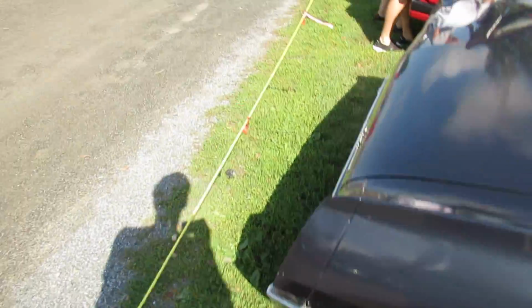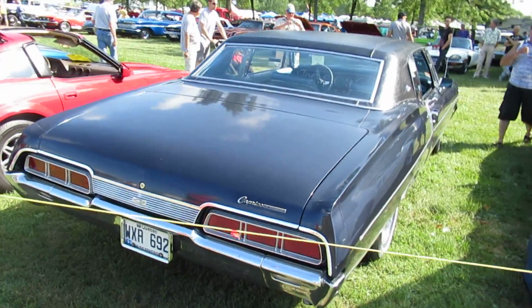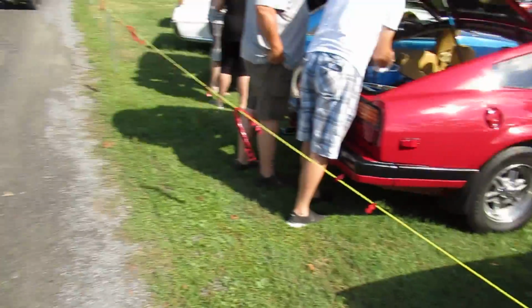Very unusual. The only thing that's annoying about this show is that practically every car I film has this wire there, and I have to move it, and it's just kind of irritating.